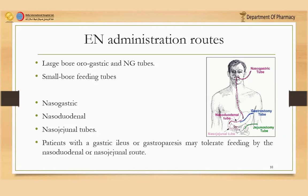There's a placement of tube in the oral cavity. And these tubes can be placed for stomach decompression in addition to the feeding as well. And prolonged use can cause sinusitis or nasal mucosal ulceration. Patient with gastric ileus will not tolerate nasogastric feeding, and there is an increased risk of aspiration.